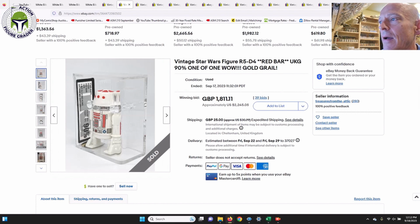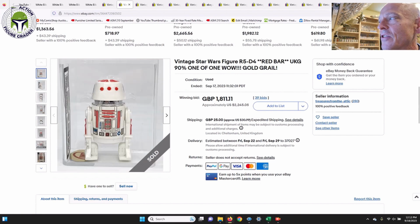1 of 1, and I would imagine that it probably is 1 of 1 on the UKG census, if there is such a thing, but I've never seen a 90 grade. That one sold for 1,800 pounds, which is 2,245 US dollars. That's the highest price I've seen for a Red Bar R5, loose graded, ever. I mean, mint on card, I've seen them kind of 2,600, 3,500, anywhere in there. Maybe even higher than that, depending on the overall condition of the card back and blister.